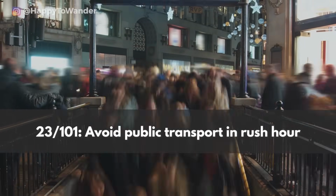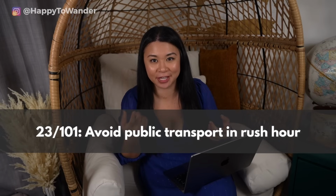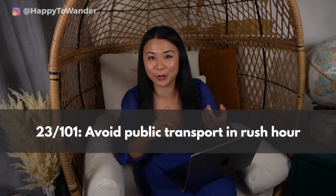Tip number 23 is to avoid public transport during rush hour. And I know this sounds like common sense, but I think when people are on vacation mode, they kind of forget that there are other people who live in that city and are going to work or going home.